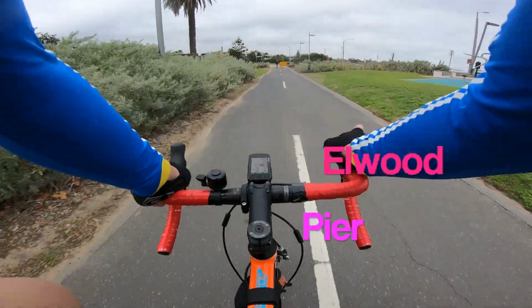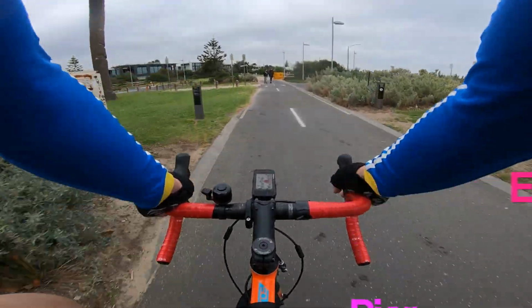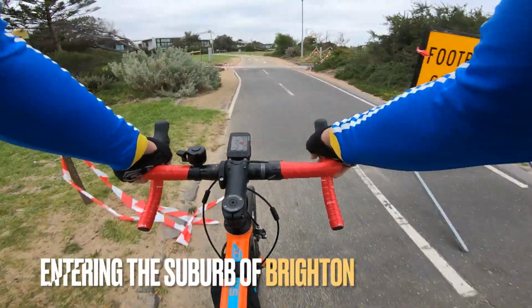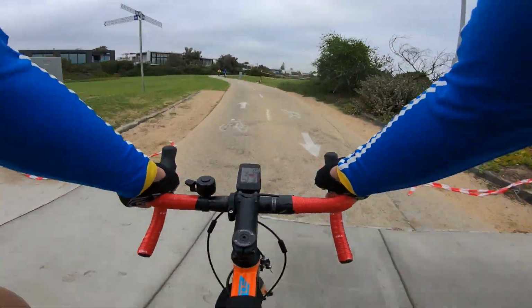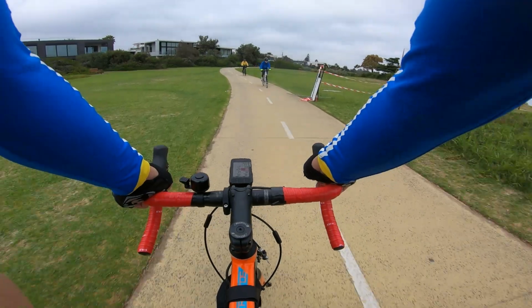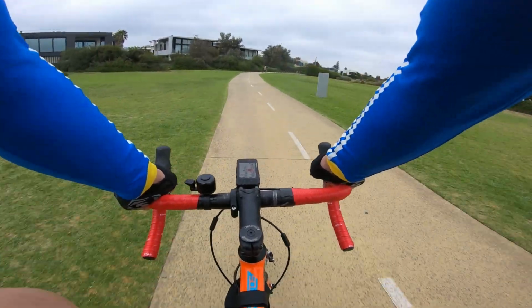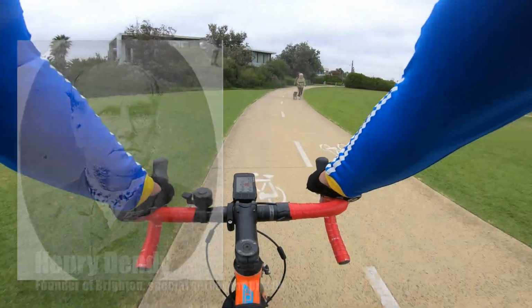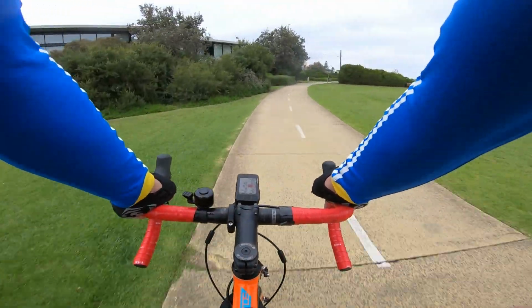So on my right hand side, this is Elwood Pier. Once you cross Elwood Pier, we are entering the suburb of Brighton. So Brighton is another famous suburb in Melbourne. It was named after the Brighton property owned by Henry Denty. Henry Denty was a local pioneer in the early settlement.